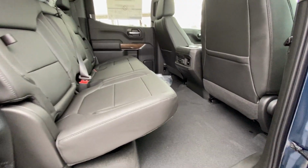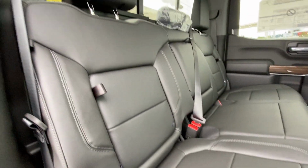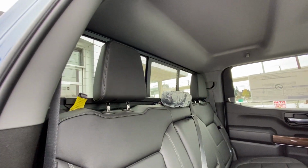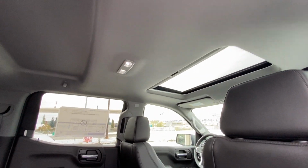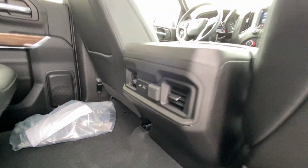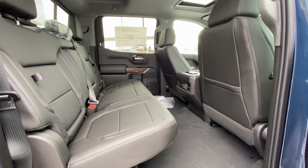Jumping into the interior here, we have the leather 60/40 split. Both end seats are car seat ready, as well as they do have in-seat storage. Rear sliding window up top with defrost, extra headroom, LED lighting, single pane sunroof up front there. In the back and center console, some USB charging ports. Crew cab truck, tons of room in the back of the pickup.